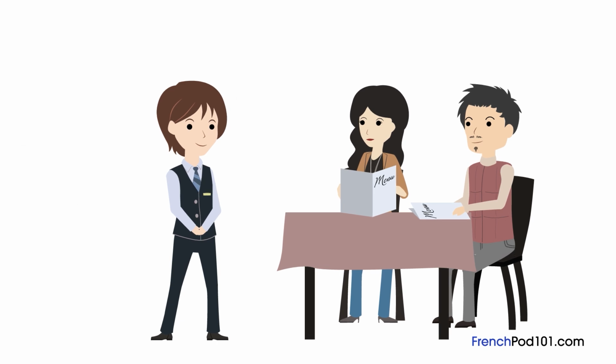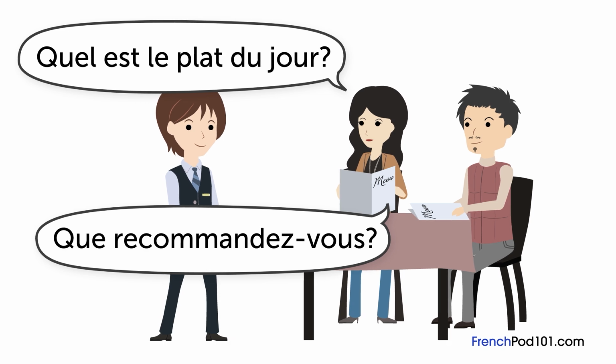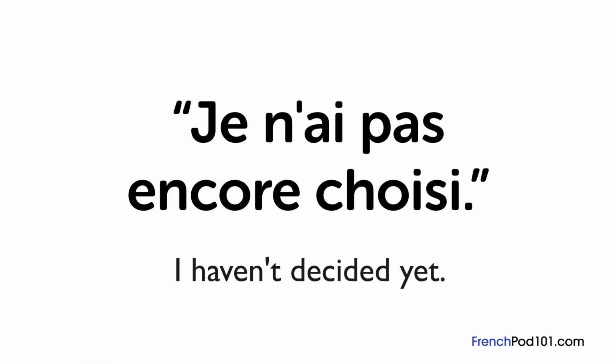When you are deciding what to order and want to know what the daily special is, you can say, Quel est le plat du jour? What is today's special? Or if you want the waiter or waitress's recommendation, you can ask, Que recommandez-vous? What do you recommend? Most places have plenty of options for vegetarians and vegans too, so don't worry if you have certain dietary restrictions. If everything looks great and you still don't know what to order, you can say, Je n'ai pas encore choisi. I haven't decided yet. And they'll give you a few more minutes.